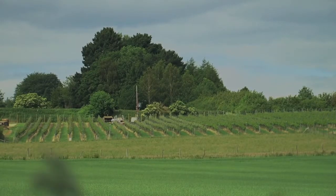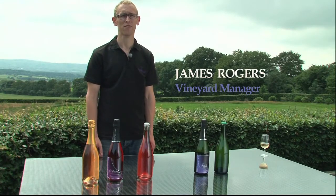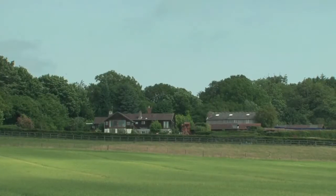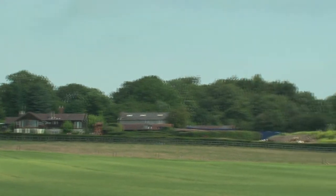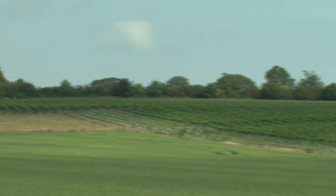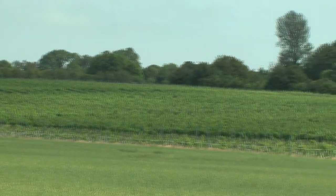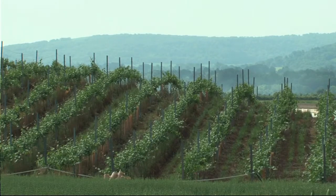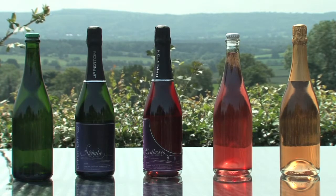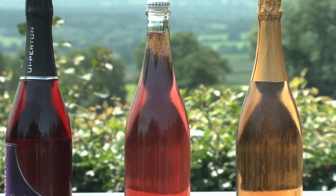I'm James, I'm Andy's son, I'm the vineyard manager. I've been working here since 2008. We've seen quite a lot of extra planting since then. When I first joined there was only one main vineyard, and now we have two others. The original vineyard in 2005 was a bit of a trial experiment. Dad planted 800 vines by hand, and they consisted of Pinot Noir Precoce, which is an early ripening Pinot Noir, Chardonnay, and also a grape called Rondo.